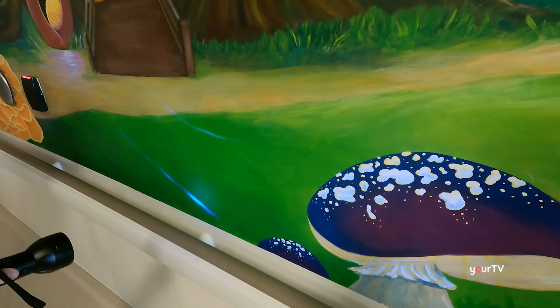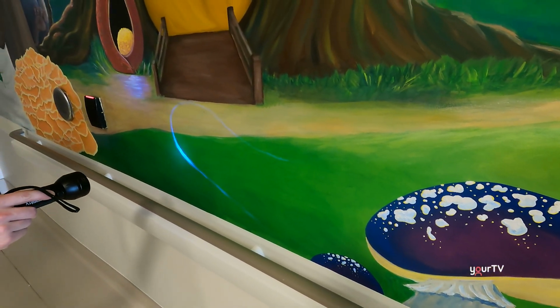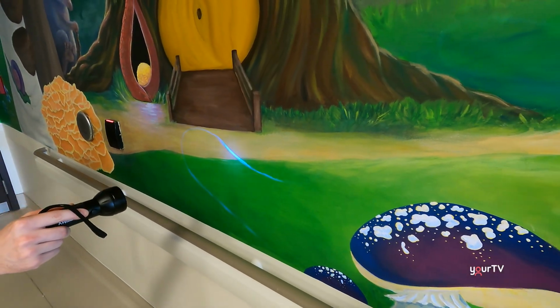So we're encouraging families to get out of that room when they can, to step into this beautiful room, to enjoy snacks, to watch some Disney TV, to play some games, to read, and then to step out on the mural and bask in the creativity of it.